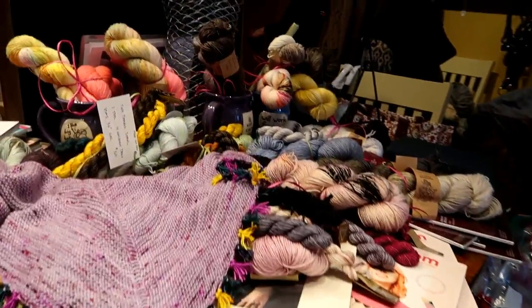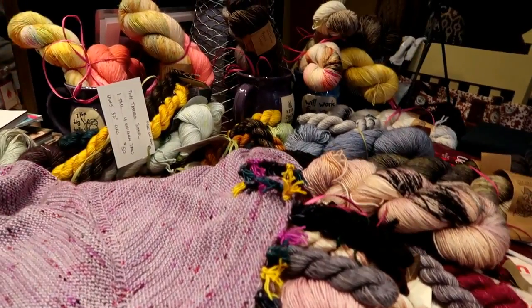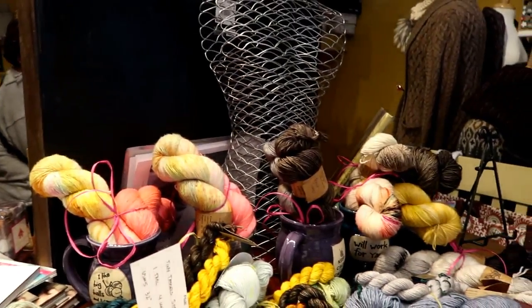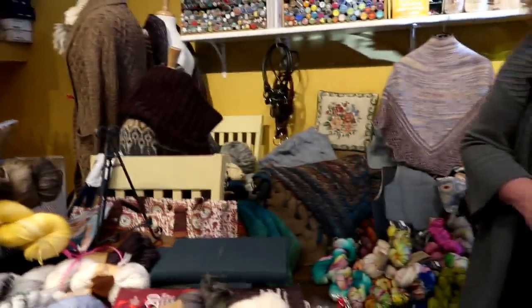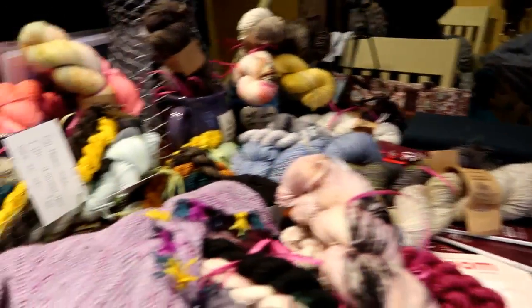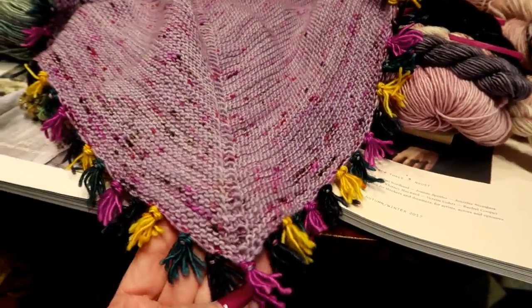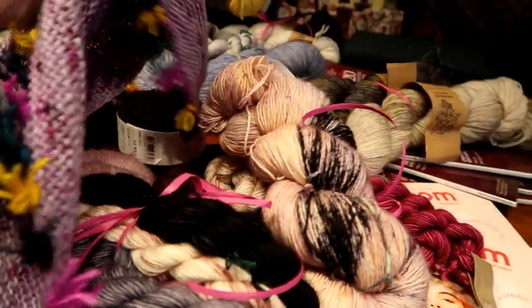Okay, and here, oh my gosh, I'm in love with this little combination here. Look at this. These are just some of the combos that Dinah has put together. Look at this. Oh my gosh. That's for this little shawl with the tiny tassels. Isn't that adorable? All right, you have to see this. Here's the shawl with these little fringes on it. This is adorable.